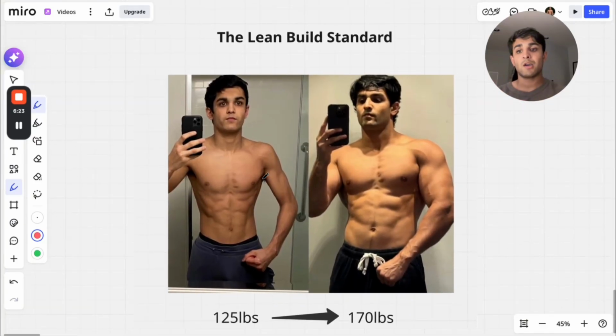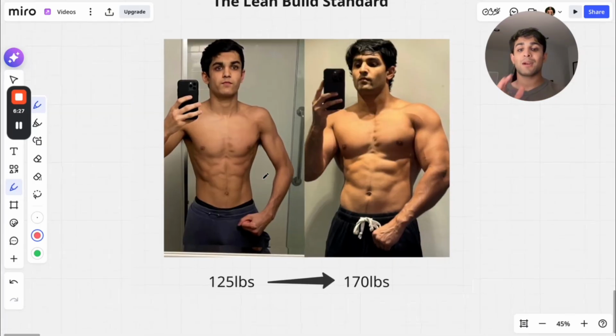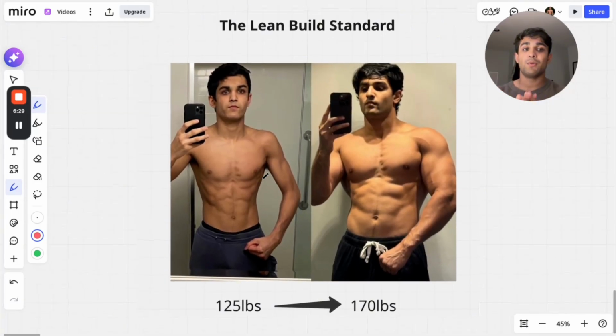It's like I said with Kyle, we wanted to get him shredded so that we can then bulk, because that was exactly what I did in my journey as well. I also was someone who had a naturally fast metabolism. I was like, can I put on weight? All this stuff. This was me at 125 pounds. And then 3 years later, this was me at 170 pounds. You can see the massive difference here.